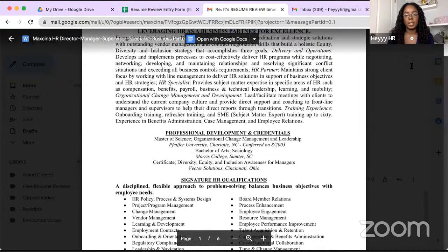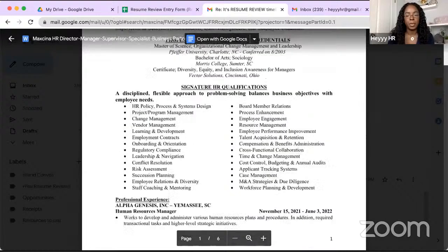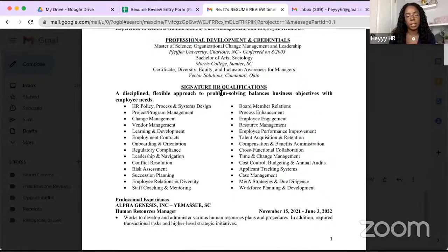The second thing, with all the experience that you have, I would put my professional development and credentials at the bottom. You have tons of experience that speaks far past that. For your signature HR qualifications, I definitely wouldn't call it signature HR qualifications.